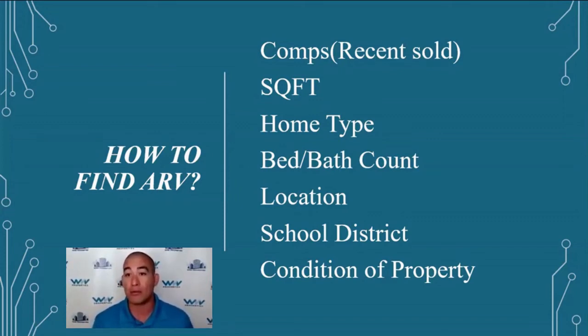Bed and bath count. My example is a 3-2 property, sub 1,000. However, the agent produced 4-2s, which doesn't quite add up. It's a little bit larger in both square footage and bath count. So be very aware of this, and in the mentorship, we look to train you to find these things in multiple ways.